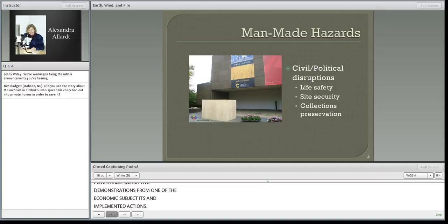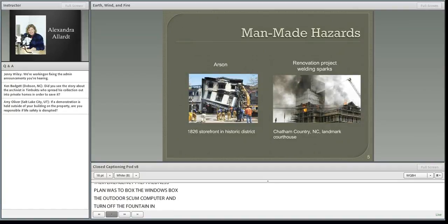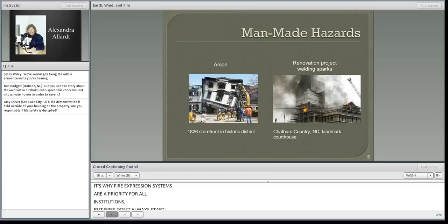Now, we all know that the risk of fire is always present, and everyone, I hope, is aware of the very costly or even total destruction they can cause. It's why fire suppression systems are a priority for all institutions. But fires don't always start due to a malfunction in our building that a sprinkler system can put out. Sometimes they are from intentional or accidental external sources. Courthouses, town archives, and libraries have a history of being especially susceptible to this kind of threat. Here are just two examples.